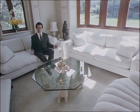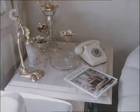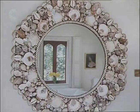It's actually quite a comfortable room, but it's somehow rather austere. There really isn't very much ornamentation at all.